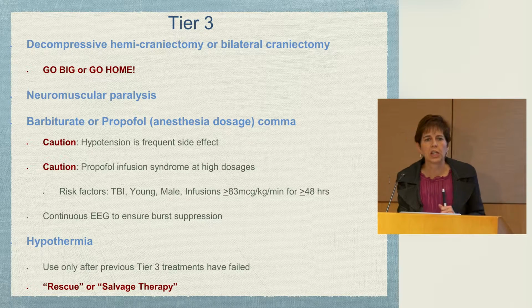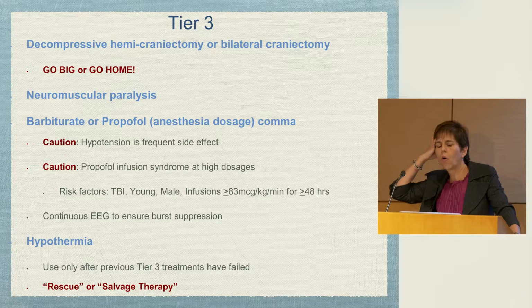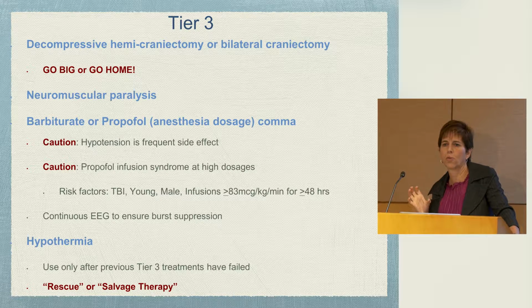If you are going to do it, you need to go big or go home. And what I mean by that is you need to take off the whole half side of the skull, okay? You need to do a huge dural opening, and you need to only close the skin, okay? And the reason is because think about what happens as the brain swells, okay? If you have an intact skull, where does it go? It's looking for escape. It goes down, okay?